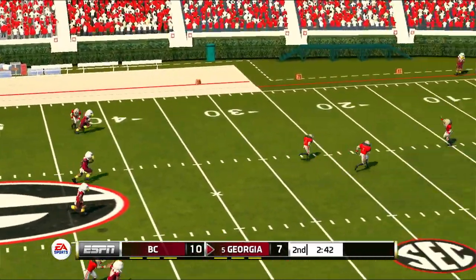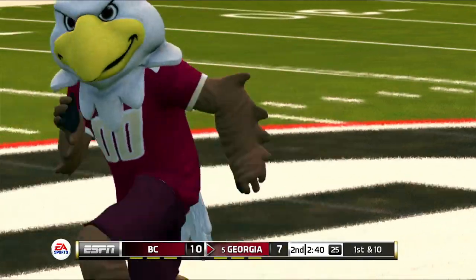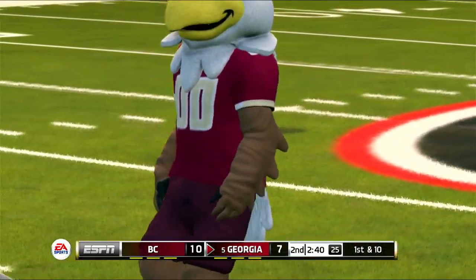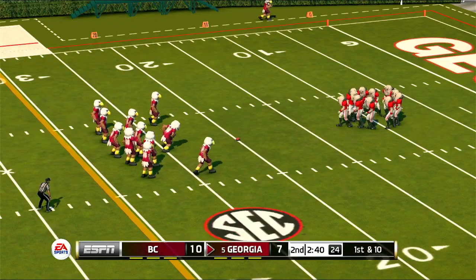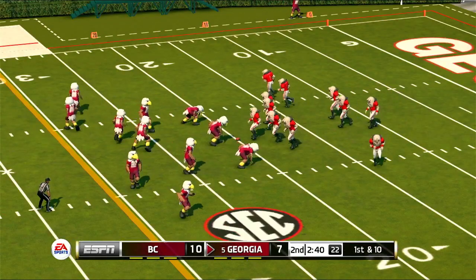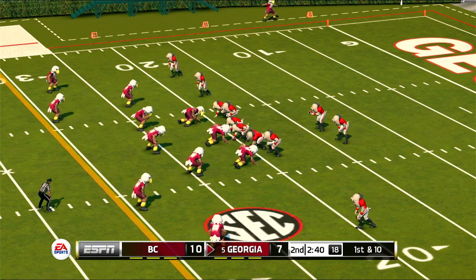He punts it away, and it's a great kick. This punt goes over the goal line, and this will be a touchback. Momentum swings have been fairly even, and with so little separation, this game can be drastically changed on just one or two plays.